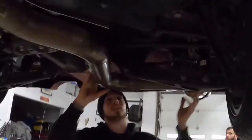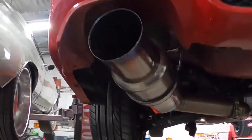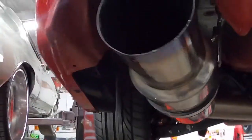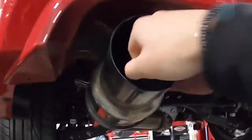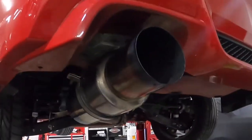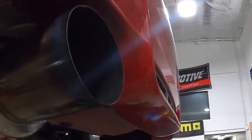Little tweaks. Yeah, well, that's why I left it all loose. Okay, so it's mocked up. It looks sick. It's a big, big tailpipe, that's for sure. Look at that thing. I could double fist this thing. Looks nice, man. I'd clean and polish the tip, though. You should definitely polish the tip. Clean that up. It looks sweet, dude.